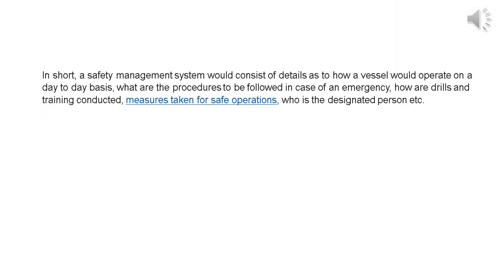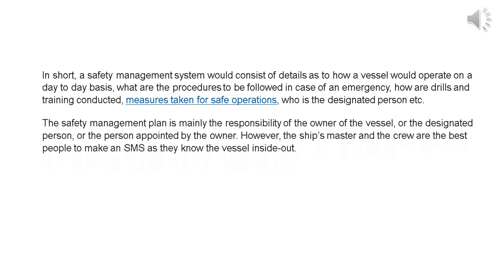In short, a safety management system would consist of details as to how a vessel would operate on a day-to-day basis, what the procedures are to be followed in case of an emergency, how drills and training are conducted, measures taken for safe operations, who is the designated person, etc.